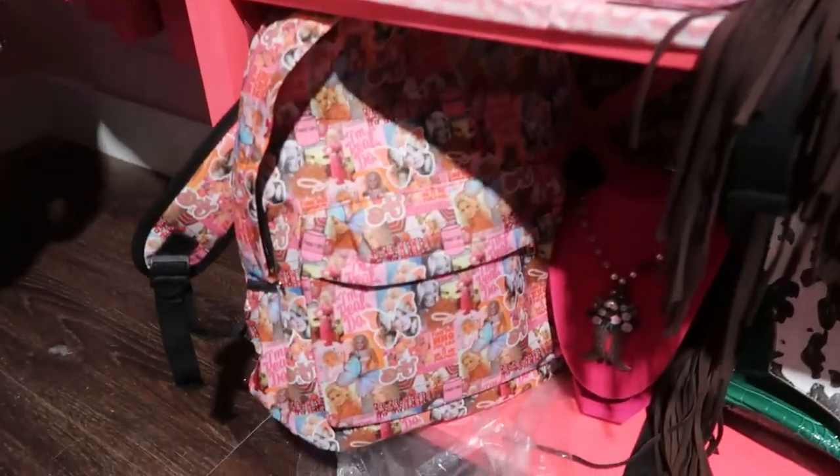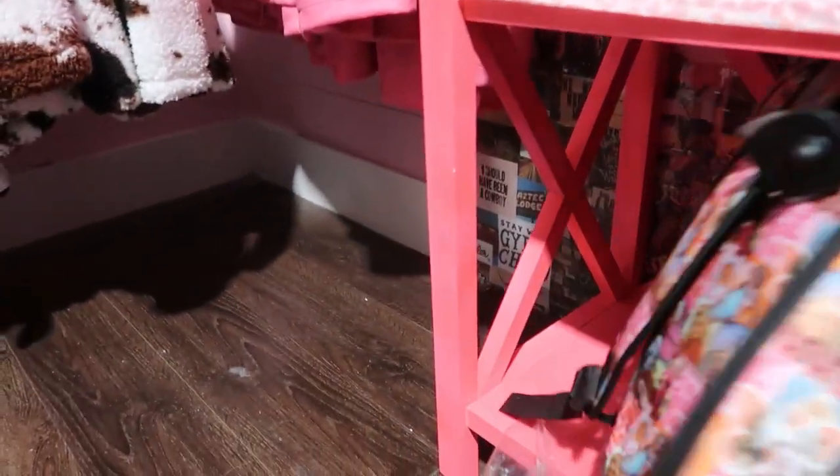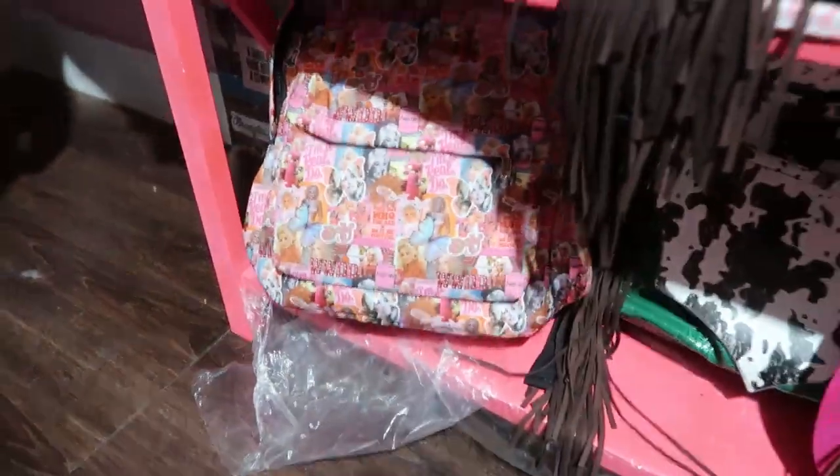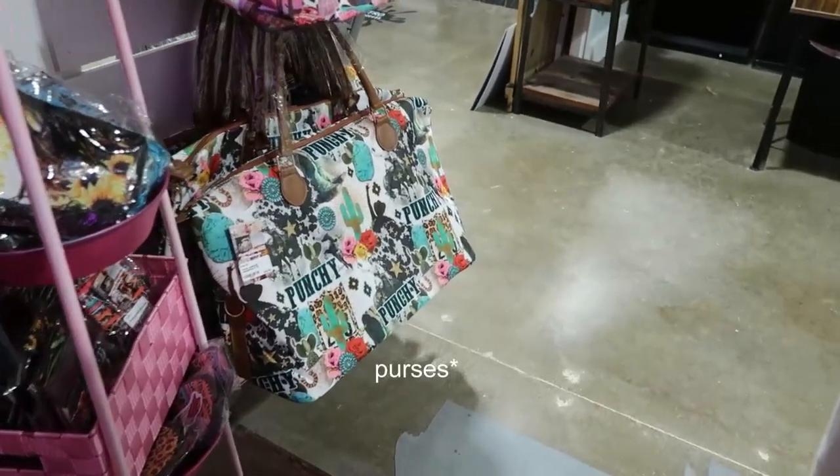And this backpack is everything. But the price, not everything. I forgot how much it was. Let's check it again. They used to have two, so they must have sold one. Hold on, let me check. So the price for this backpack is $100. Let me know if you would buy that backpack for $100. They also have other backpacks.